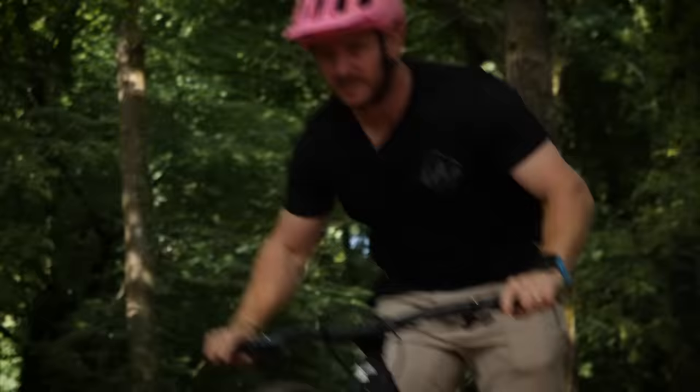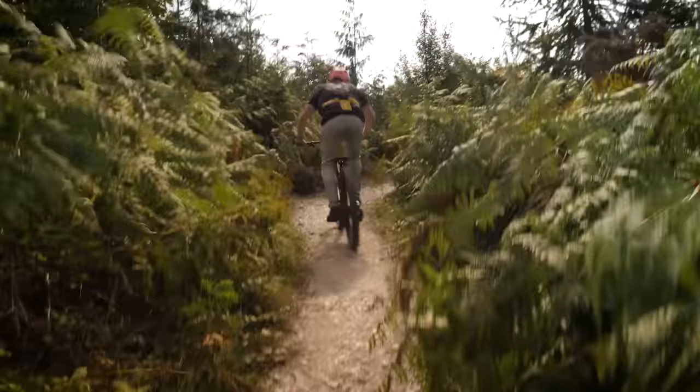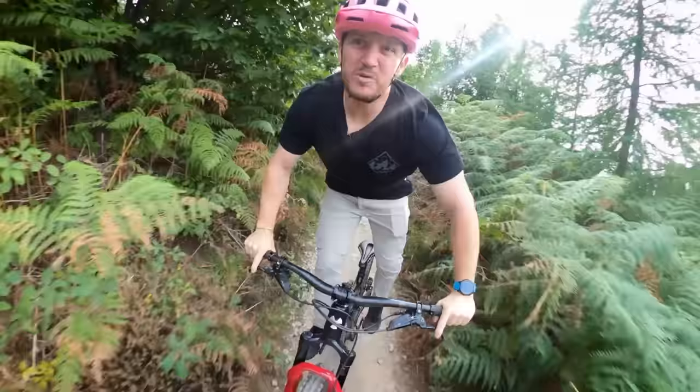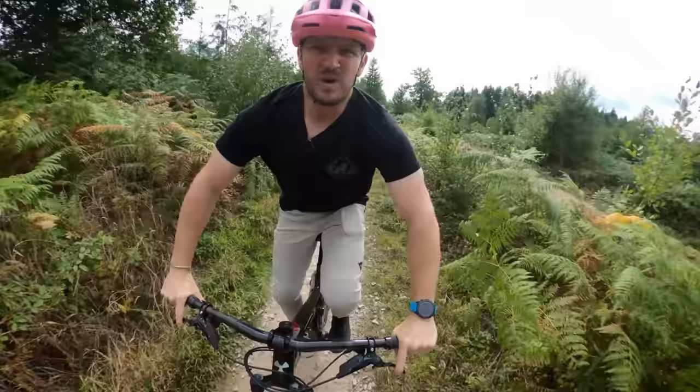Trail bikes sit in between the 120 and the 160 mil range, which covers between XC and enduro bikes. That's quite a lot of bikes to cover. What more do you want? Got 150 mil right here, 130 on the rear. You don't need anything else. It's quite a lot of bike.